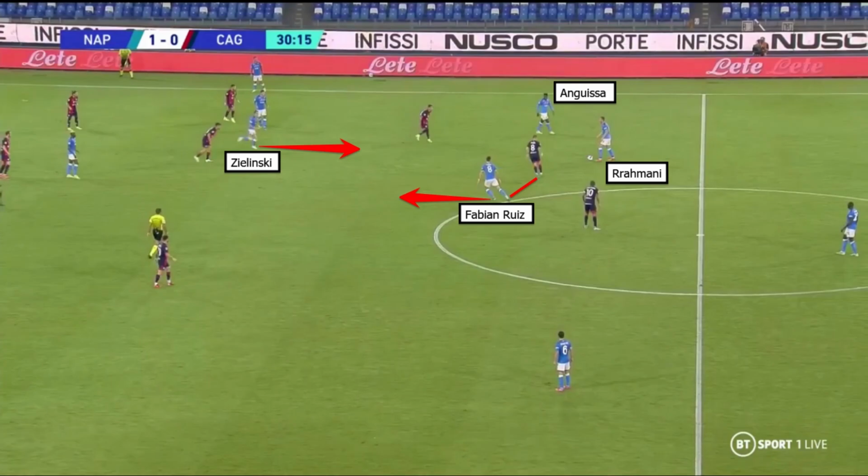In this situation, Cagliari tries to meet Napoli in set defense with a 4-2-3-1. The minute is 30:15. In Napoli, Rahmani plays instead of Manolas and Zielinski plays instead of Elmas. Rahmani has the ball and nobody presses him. The opponent's offensive midfielder marks Fabian Ruiz with shadow marking, and the opponent's left defensive midfielder matches with Anguissa. Rahmani can't pass to Anguissa or Fabian Ruiz.